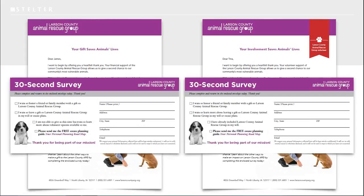And then this is just a simple way, again, using variable data on a simple postcard, talking and acknowledging the fact on the right that somebody is currently volunteering. On the left, looking at a more general donor base, also giving them the opportunity to donate.